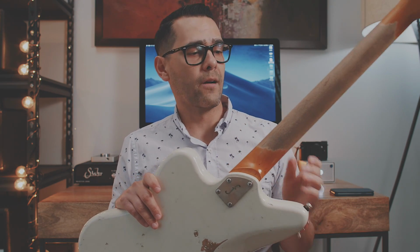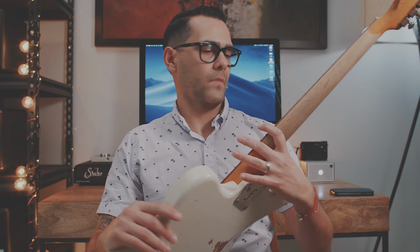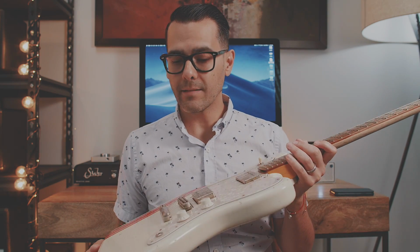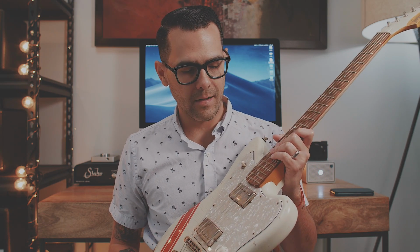I've done a few videos on the channel using this guitar. It's got that nice maple neck that's pretty much all worn out. And yeah, it's got all sorts of dings and checking. It's a really bright guitar, one of the brightest guitars that I have. And again, it's just fantastic.